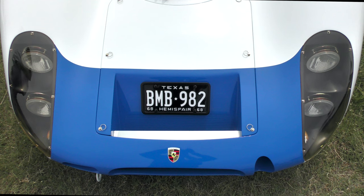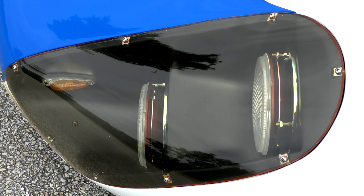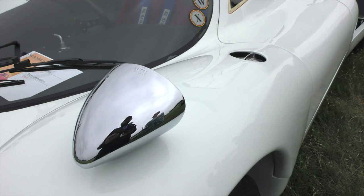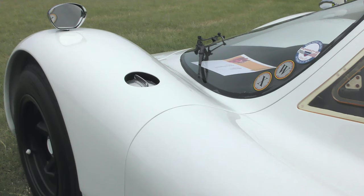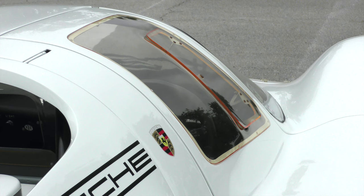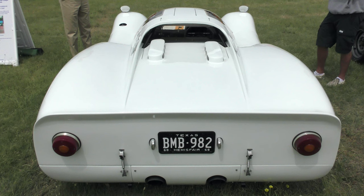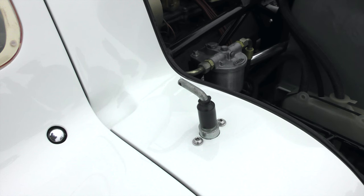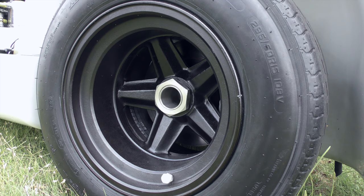Only 31 908s were made, but the design was so successful that the car continued racing into the 1980s. In fact, it was such a well-performing and dependable car that many Porsche factory drivers chose to continue driving the 908 even after the newer 917 had been introduced.